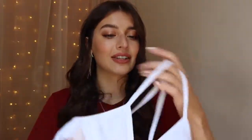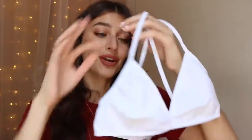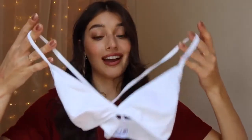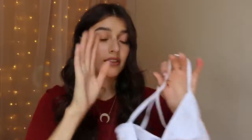There's no lace or anything that could also be itchy sometimes, because I gotta say, some of those lace bras are kind of itchy and I'm not into that. So I like having this as another option to those lace bras because I am sort of a lingerie addict. I wear a size small and I'm a 32B, just for reference for any of you guys who are curious about sizing. It's just nice to have that simple, almost Tumblr simplistic lingerie, you know what I mean?